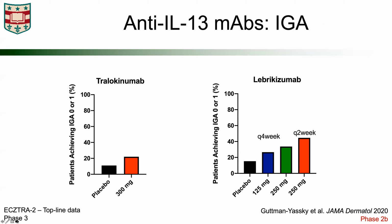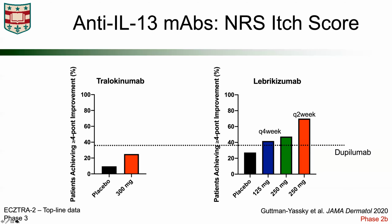In terms of the investigator global assessment, again, the Tralokinumab beats out placebo, and that's shown here on the left. There's a dose-dependent increase in efficacy with IGA with Lebrikizumab as well, which looks much like the EASI-75. Here's Dupilumab. It looks like at the highest doses, Lebrikizumab could beat out Dupilumab. We'll have to see what the phase 3 study actually shows, whether this is much more pronounced in terms of the effects on itch with Lebrikizumab. The Tralokinumab looks very much in line with what we see in the EASI-75 and the IGA, but we start to see an inflection a bit at the highest doses of Lebrikizumab in terms of the NRS itch score here. And in the dotted line, again, we see Dupilumab.